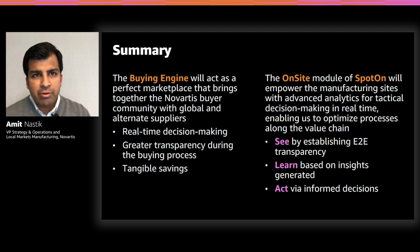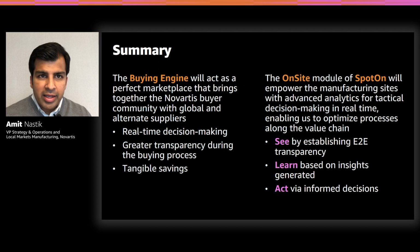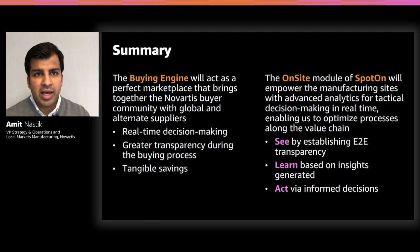Buying Engine, now the data is coming together. We have transparency about the different prices of the suppliers, but also we know when we should order. So the potential is huge. And very similar when it comes to SpotOn. It is there. The information is coming together. We learn how to see by having end-to-end transparency, how to act using the information that is available, but also learn based on the insights that we have.